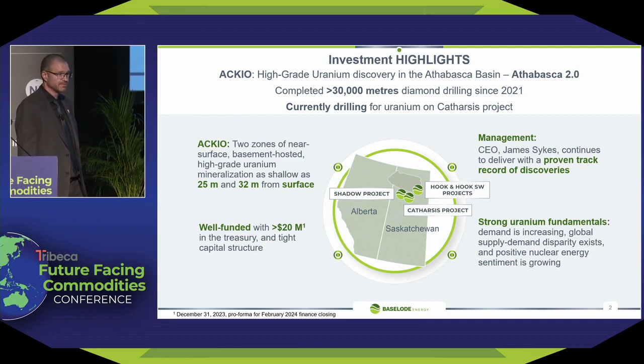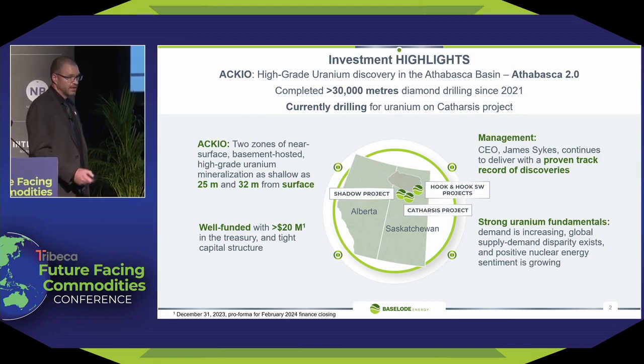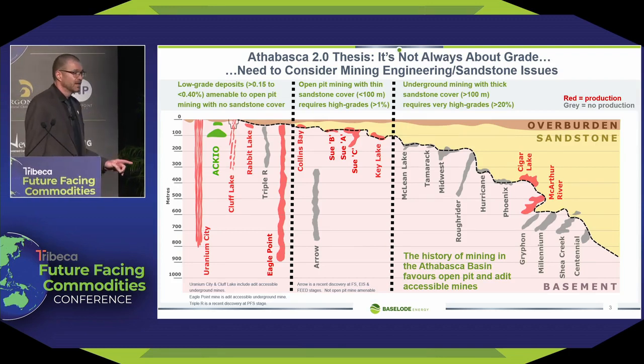meters beneath the surface. Myself, I've been in the industry since 2006. I've been part of a number of big discoveries, most notably for being chief geologist behind NextGen Energy's Arrow discovery. Uranium fundamentals have been talked about a lot here, so I won't get into that. But let's talk about Athabasca 2.0, because that's very critical in what we do and why we do.